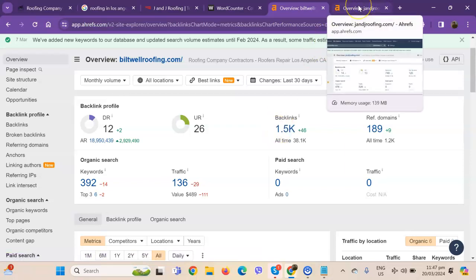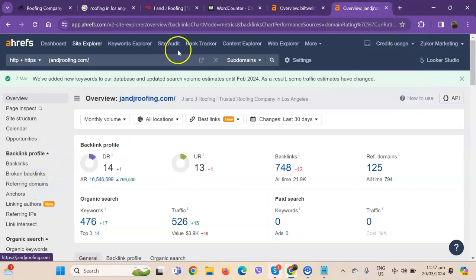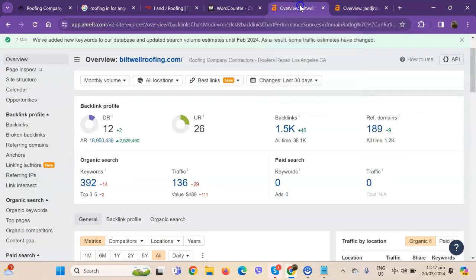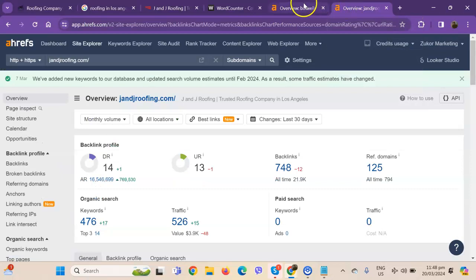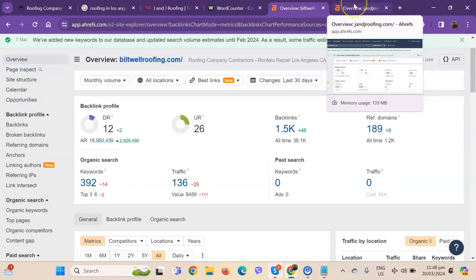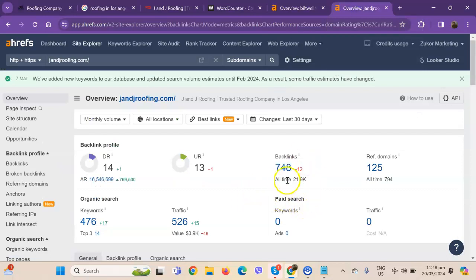So let's go ahead and take a look at your competitors' numbers. Starting off with DR and UR, it shows that they have higher DR numbers, which simply means that Google finds their website much more trustworthy, although you have a stronger website. The reason for that is that you actually have more backlinks. However, if you look closely, they have more keywords and a better ratio of backlinks to referring domains. That's why they were able to get more traffic.